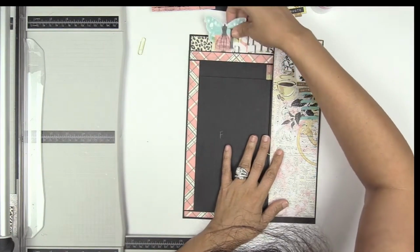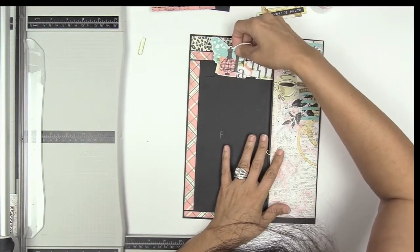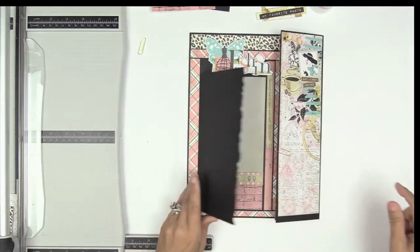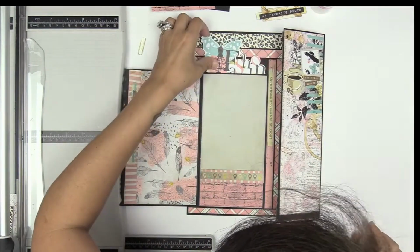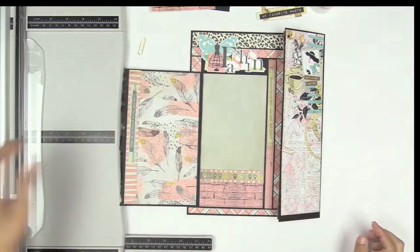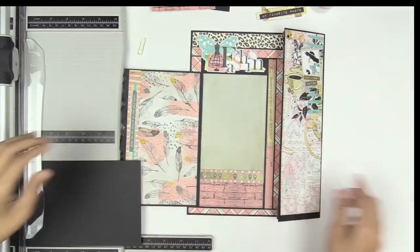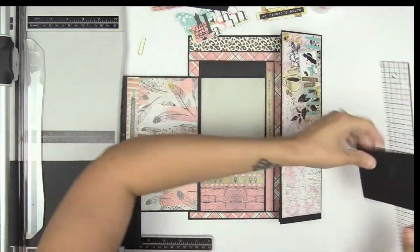This is going to go in this pocket. My photo mat, whatever's going there. Let me size that photo mat very quickly. That's going to go right in there. Let me get a piece of black cardstock, and I'm using scraps for this, guys. Scraps, scraps, and some more scraps.